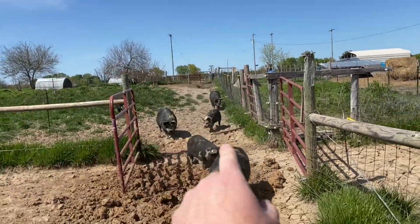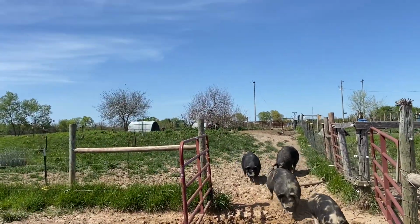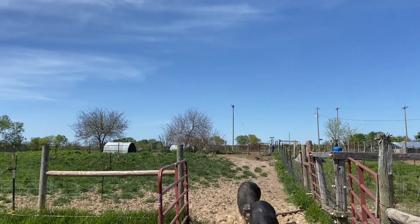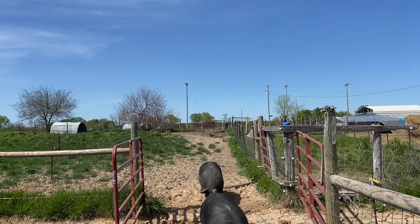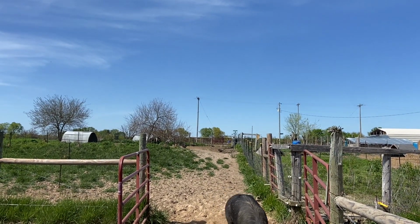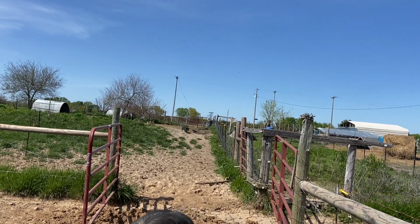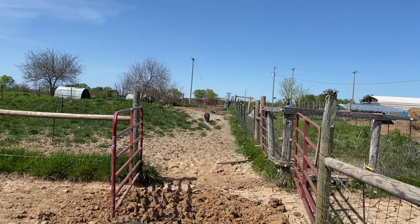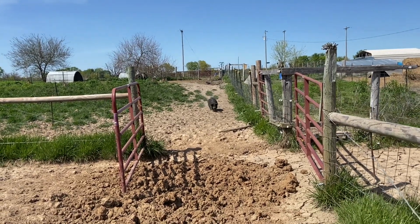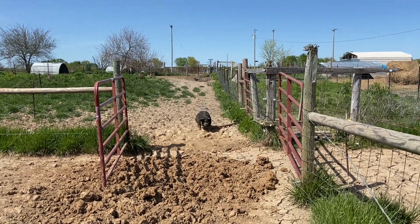1, 2, 3, 4, 5 of the big ones. 1, 2, 3, 4, 5. Are we missing a little one? 2, there it is. Come on, Tubby. Tubby, Tubby, Tubby. Come on. Yes, I know, life is so difficult when you're so tubby.